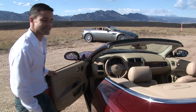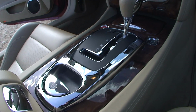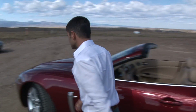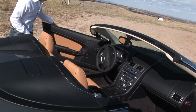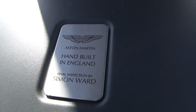How about inside? The Jaguar is in no way a bad place to spend time. Beautiful leather, all the bells and whistles you could ever want, and supportive, comfortable seats. But it doesn't hold a candle to the Aston Martin. Handmade is, after all, handmade.